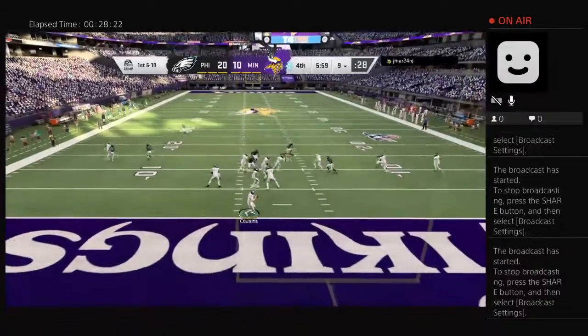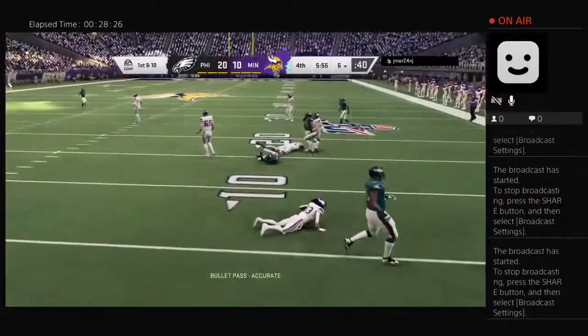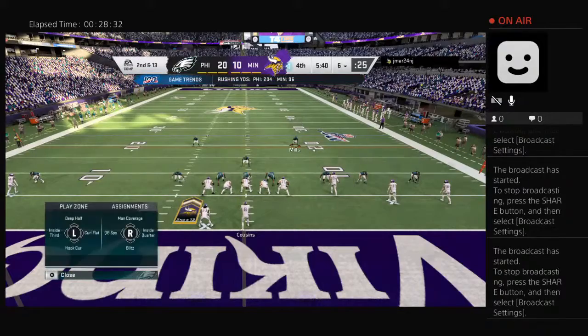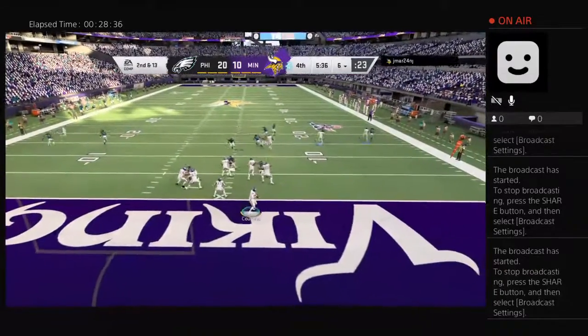A first down throw for Cousins. Now they go screen. It's complete. A loss of a full three yards, and now it's second down. The loss of three on that first down pass play, now second and 13.